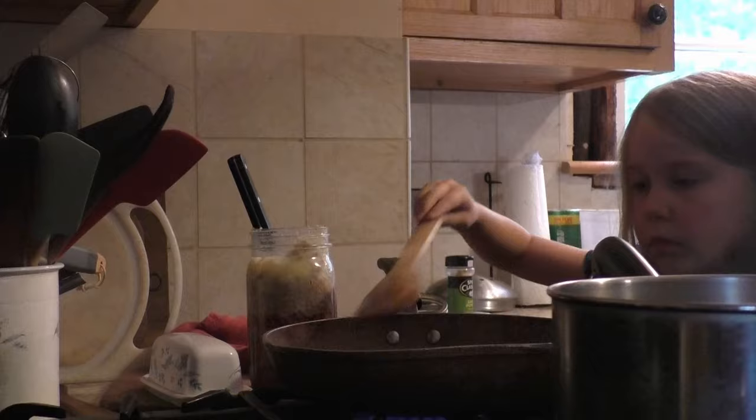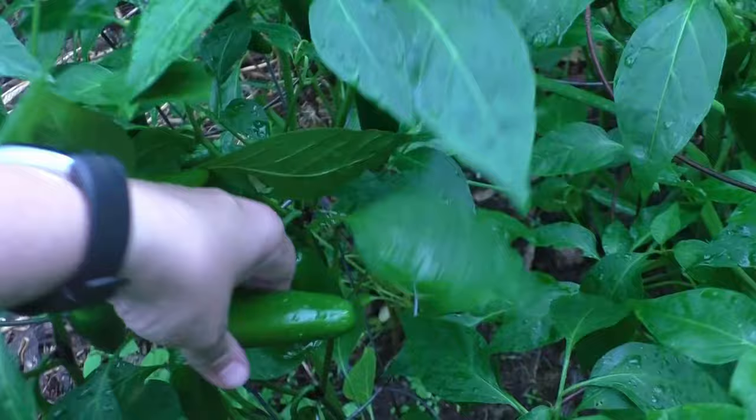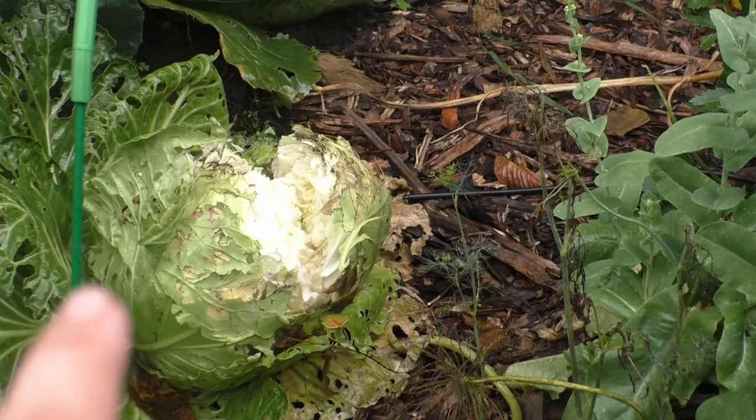I should have gone the other way. Wet. Pick a jalapeno pepper for the yum. Oh no, my cabbage split. I'll have to pick that. We got a bunch of rain today, and obviously it took out the cabbage. Oops.